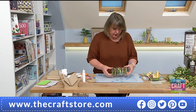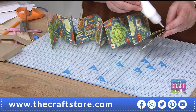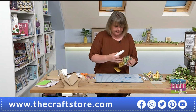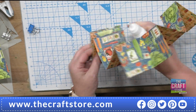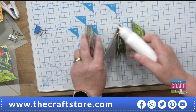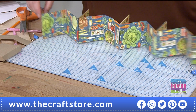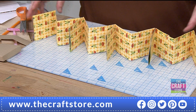So you've now got it into a long string. Amazing. You can either, which is what I do, glue these bits together, so it makes a continuous string, which you could then make pockets out of. But I like the fact that on one side, it's just a continuous line, and on the other side, you've got your little stick outs. And then that folds up.